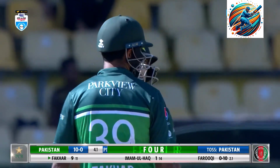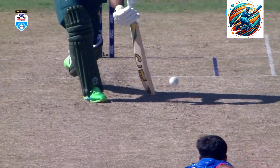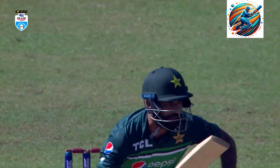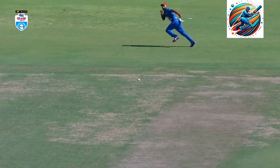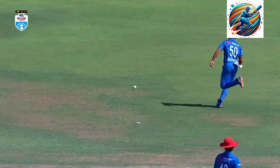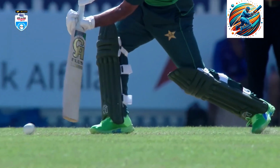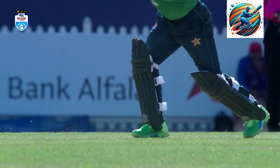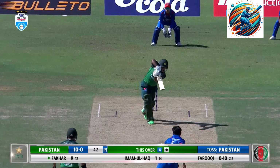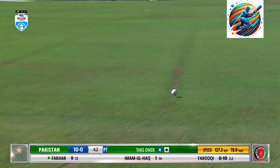For Fakhar Zaman, he was able to hit a boundary off the last delivery of the last over from this left-arm fast bowler, and the first delivery of his third over went over the boundary line. The timing wasn't there. The placement was good. And again, 4 more. Overpitched.